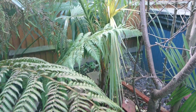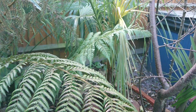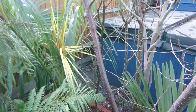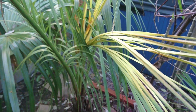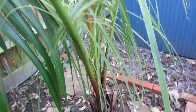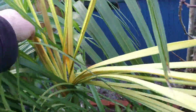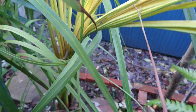Another hybrid. Ooh, this one. Another hybrid Butia. This one doesn't look too good. The new leaf seems to have been damaged. Let me see. So hopefully it's just superficial damage and it will grow out of it. And maybe just this leaf will be lost.